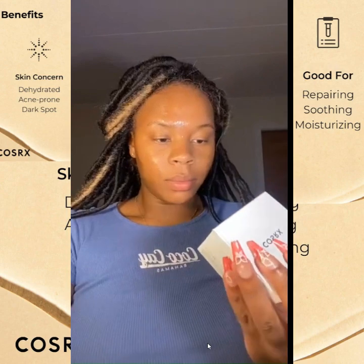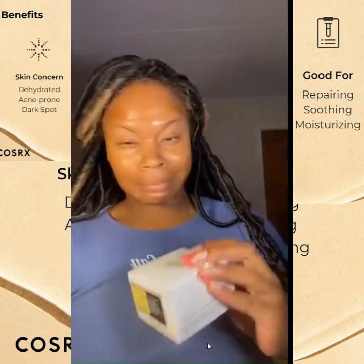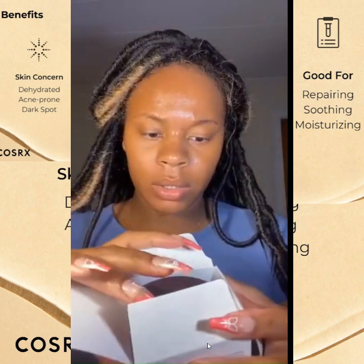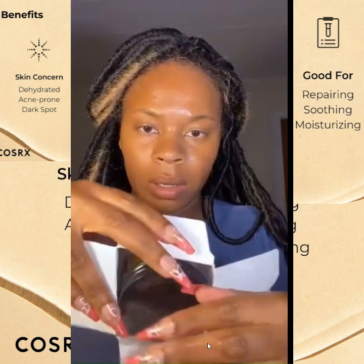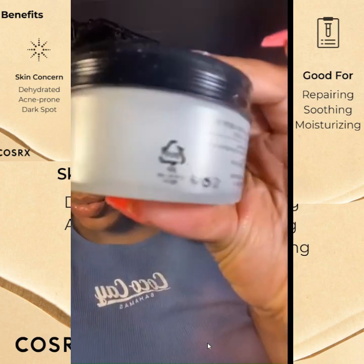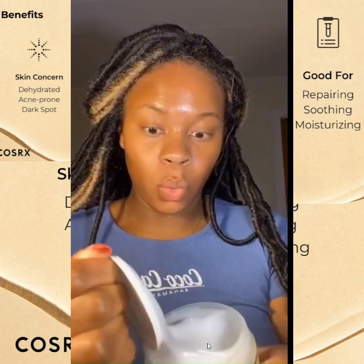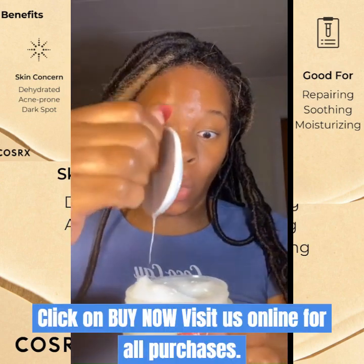This is the one I was really anticipating. Snail Mucin. It's 92% snail secretion. What? I'm imagining what the consistency would be like. You know, I had to just go ahead and crack it open. This is the packaging that came in. It had a twist off top, which was better. It even had a seal on it. You guys, look how slimy that is.